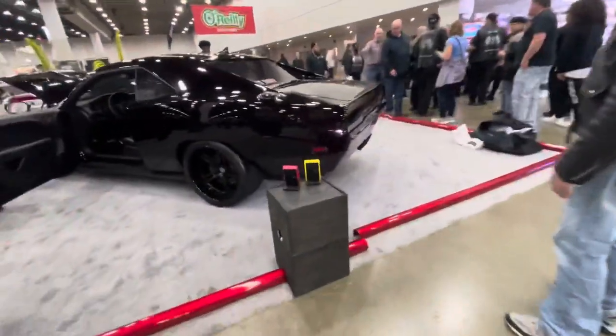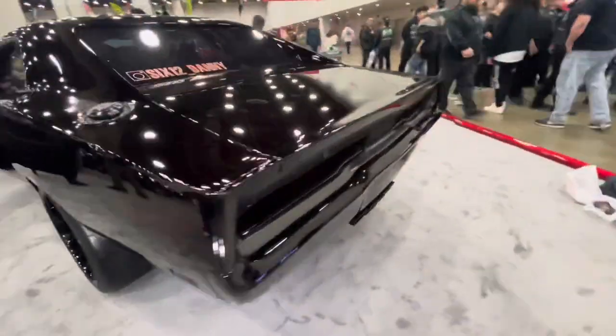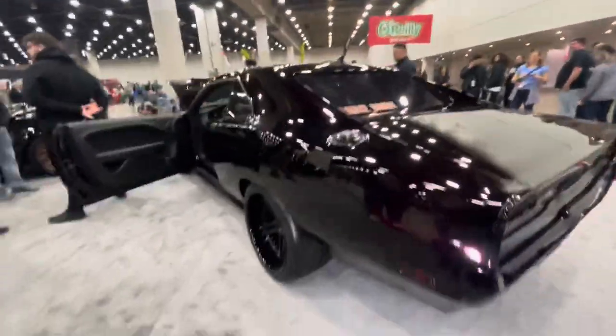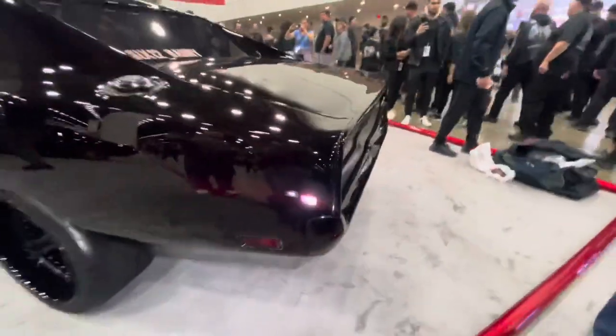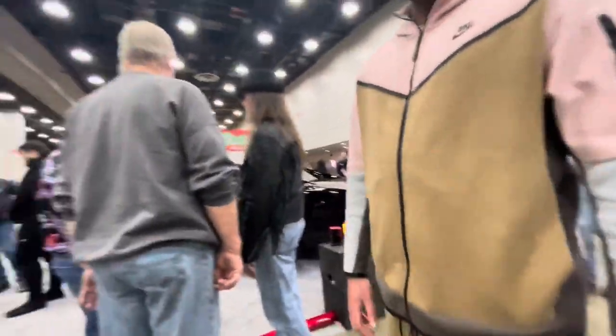I'll show you guys the tire on this thing. It's got quad exhausts. Oh my lord. That's all carbon. Is it? Go look closer. It's all carbon? Yeah, I see that. It's all carbon fiber right there. Wow. That's crazy. I bet that thing moves, huh? He's saying it's just a whole new body. What? Yeah, it's a Redeye. Yeah, I seen the motor. I seen the badge. That's insane, bro. What the hell?